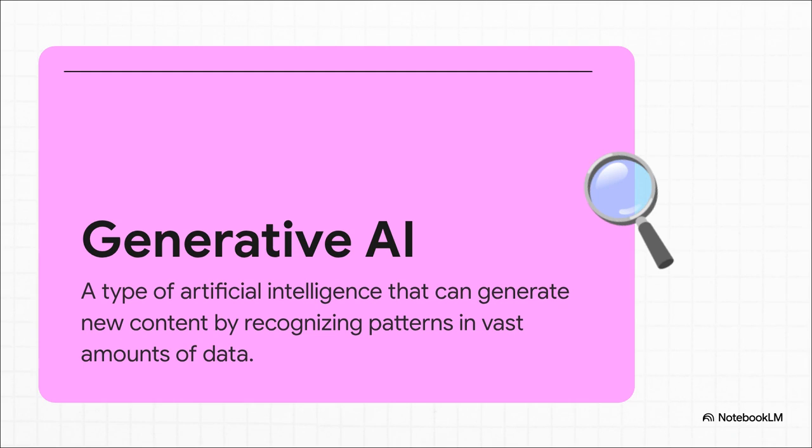See, a search engine like Google finds stuff that's already out there. Generative AI actually creates brand new content. It's learned from just a staggering amount of data. We're talking books, articles, basically the whole internet. And it's figured out the patterns, so it can remix all that information into something totally new, just for you.